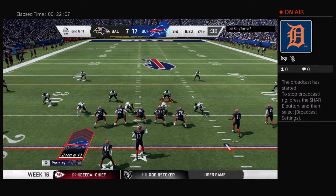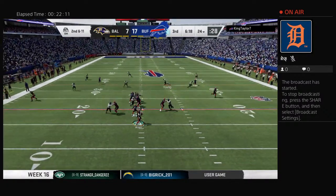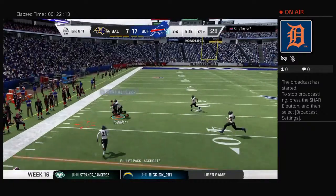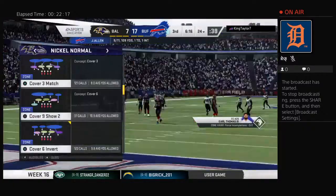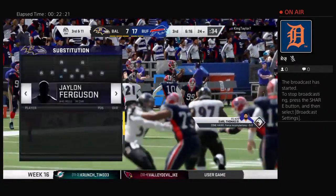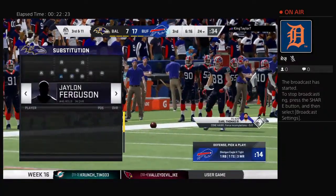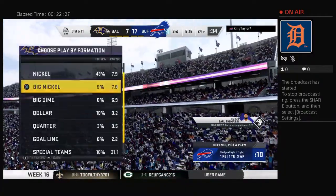On 2nd and 11 now. Allen. And that one got tipped. Kind of threw everything off. It brings up 3rd. This defense could use some more of these types of plays. How about him reading it, driving on the football, and he's right there for the pass breakup.